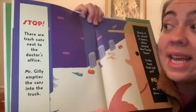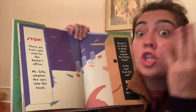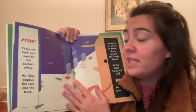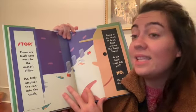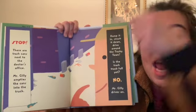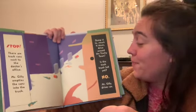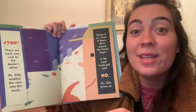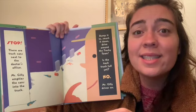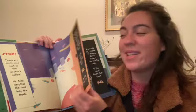Oh my goodness, here we go again. 3, 2, 1. Stop! Para! There are trash cans next to the doctor's office. Ay, la oficina del doctor. Hay basura cerca de ahí. Mr. Gilly empties the cans into the truck. Dump it in. Smash it down. Drive around the trashy town. Is the trash truck full yet? Grown-ups, can you ask your little ones, is the trash truck full yet? No! Mr. Gilly drives on.